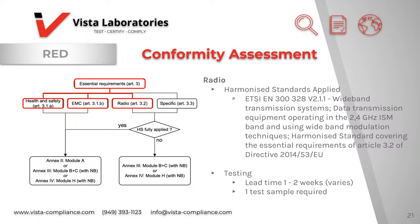Testing. Lead time 1 to 2 weeks. Varies depending on how complex your device is. And one test sample required. 4G cellular devices and base stations can take up to 4 to 6 weeks.